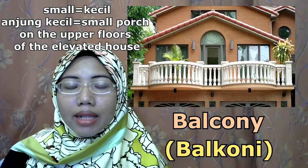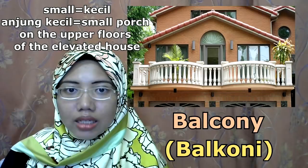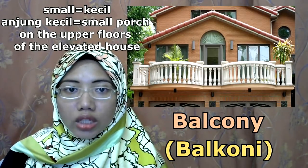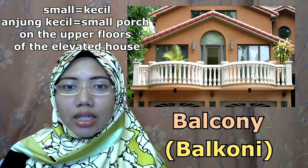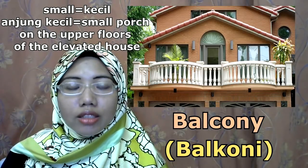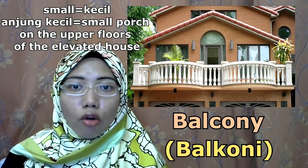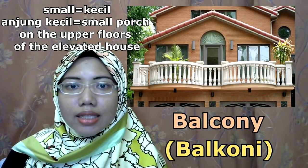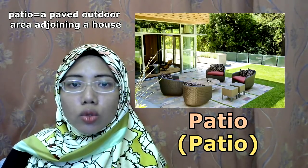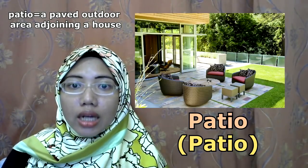Next, balcony. So, in Malay, balcony. If properly pronounced, it's supposed to be balcony. But nobody says like that. People normally say balcony. So, it's basically anjung kecil, small anjung, which is at the upper floor level of a house. So, that is balcony. Next, patio. In Malay also called patio. So, it's a paved outdoor area adjoining a house.